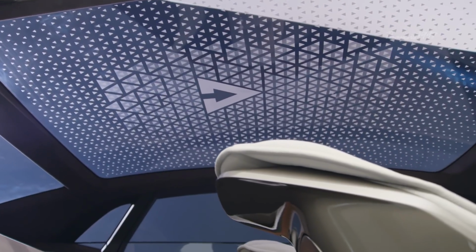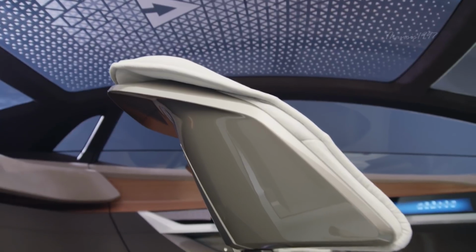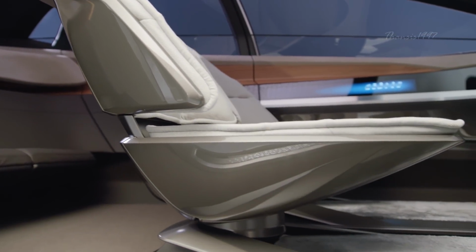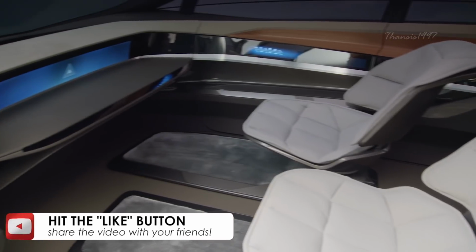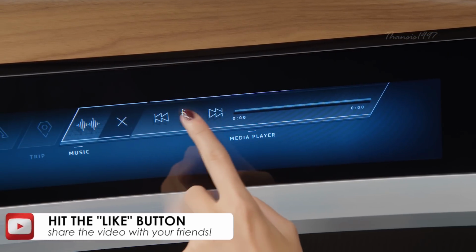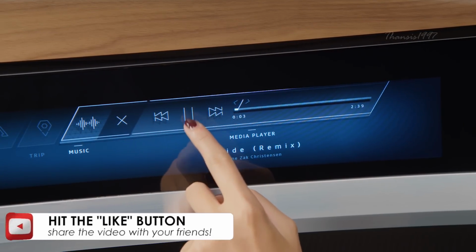It is powered by the use of 4 electric motors, each attached to an axle, and these produce a total of 260 kilowatts and 550 Newton meters, distributed to each wheel to enable an electronically controlled all-wheel drive. It also has a high-voltage system with 800 volts, which has been shown to be charged up to 80% in less than 30 minutes.